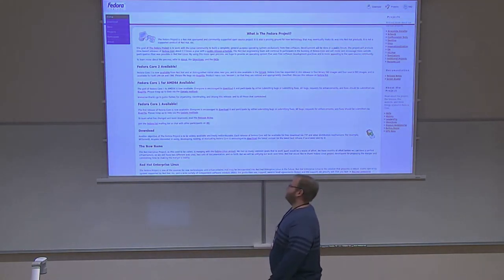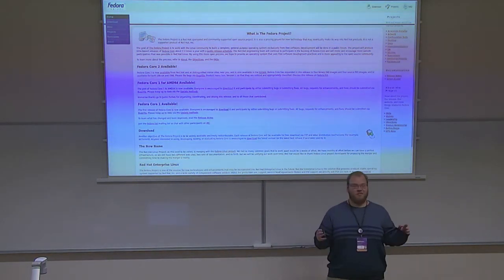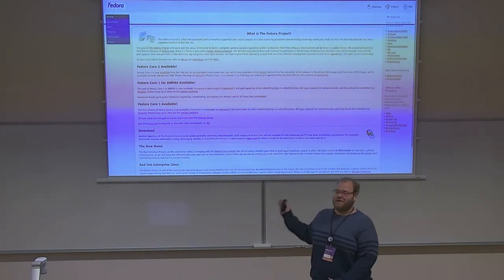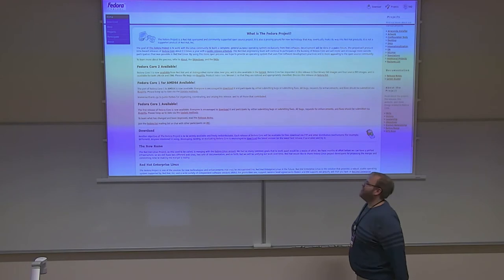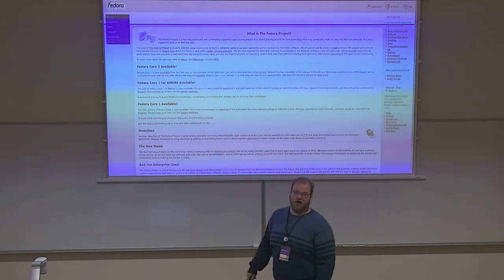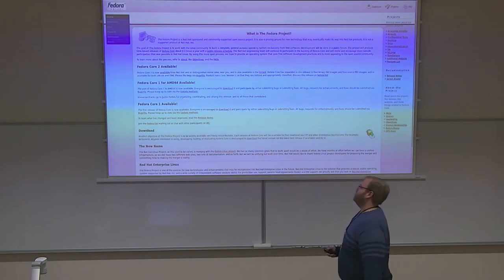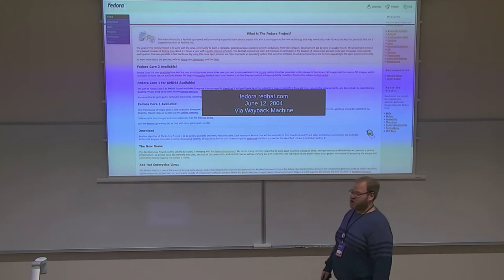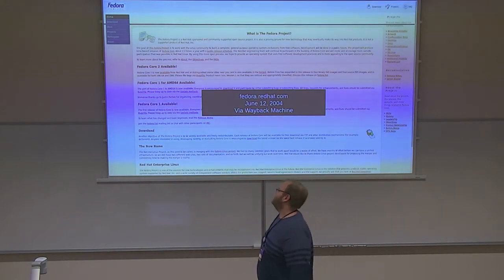Just out of curiosity, is anybody in here part of the project when this was the landing site for Fedora? Does anybody remember this? Cool. So this was actually before Fedora was using its own domain for the website. This was fedora.redhat.com back in 2004. So, a little bit of history for you.